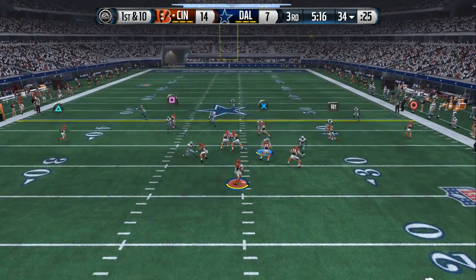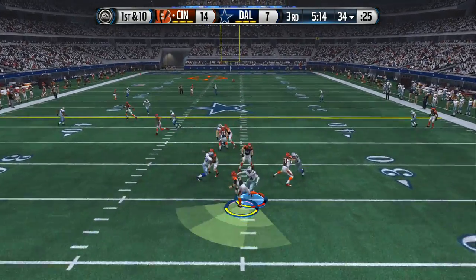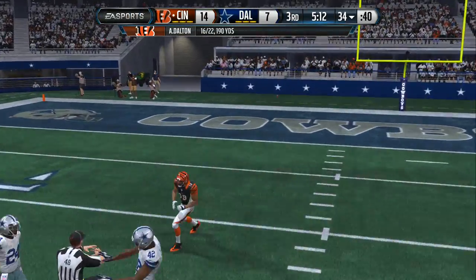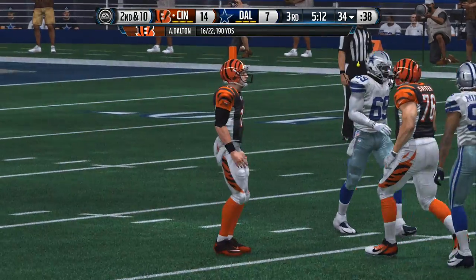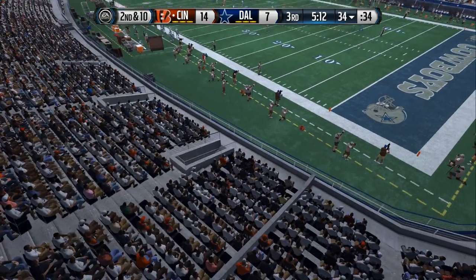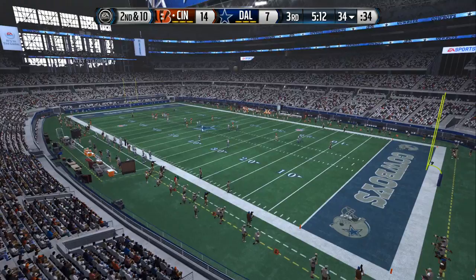The Bengals have it at the 34. Launches it down the field. And it falls incomplete. Well, you must, on the offensive side, throw the football deep three or four times a game. That time, they're just not able to connect on the deep throw.